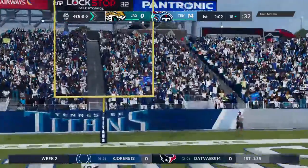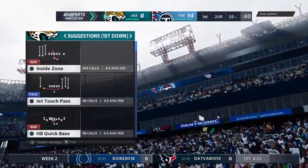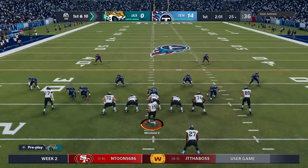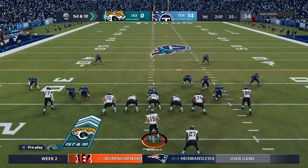When that drive started, they had 6 points that they were thinking about. Everything looked good. Good snap, good hold. Sometimes, though, the ball just doesn't want to go where you want it. And this one winds up no good.